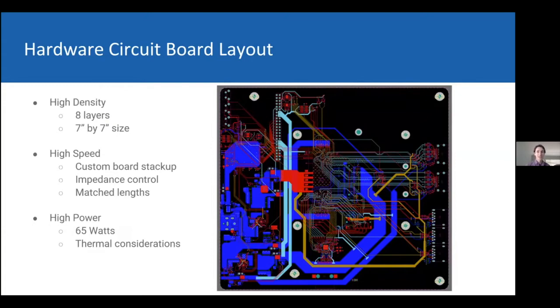A 699 pad BGA connector is used as the interconnect between the Jetson and our board. Additionally, the majority of the high-speed connections in this design are concentrated in one section of the BGA connector, which you can see around the center of this image. This required us to use 8 layers in order to break out all of the required signals while preserving signal integrity. These high-speed traces, such as PCIe, Ethernet, HDMI, and USB 3.0, had really strict routing requirements.